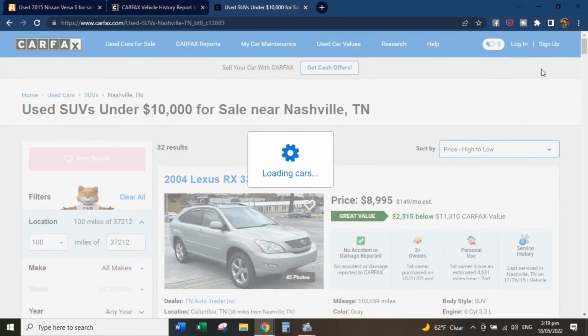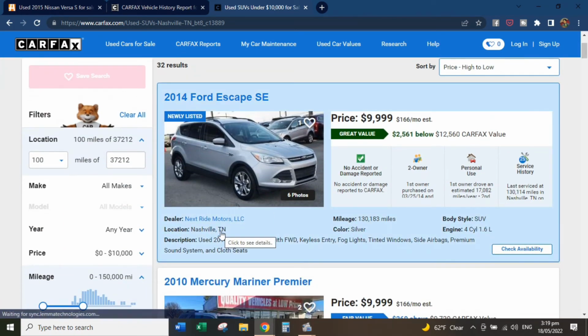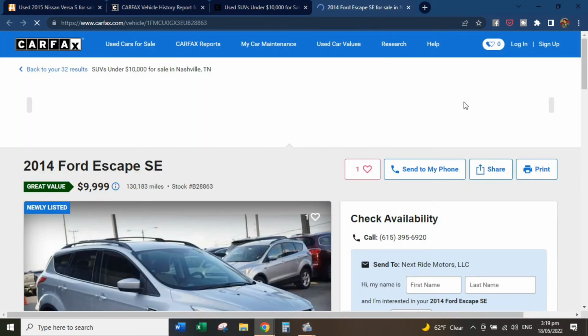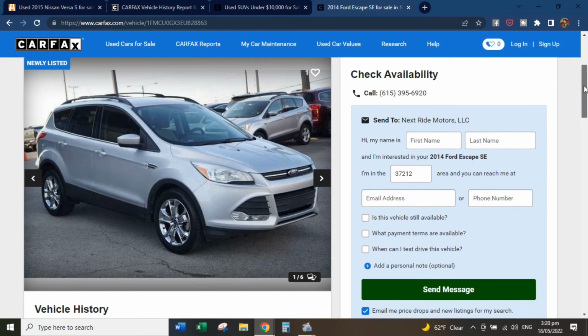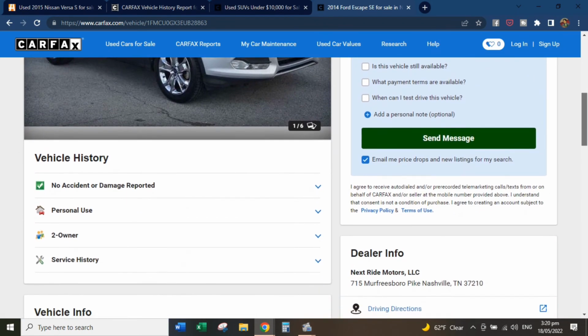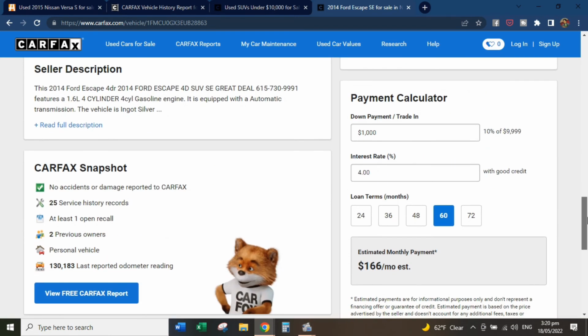Okay. Now you can sort it by, say, the lowest price. And this one is a 2014 Ford Escape, which is located in Nashville. So that's pretty close. It fits the criteria, less than 10,000 US dollars. Now it's an SUV. The mileage is 130,000 miles. Similar to my Ford Escape, but my Ford Escape was a 2007 model. So let's take a look at this one. I mean, if I was looking for a car at this very moment, I will probably go take a look at this one, and if I like it, I just might buy it.